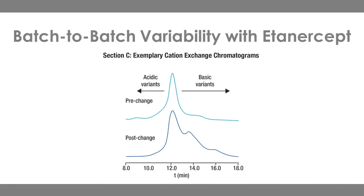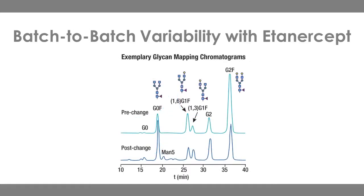Changes in the production process can lead to differences. In section C there, you see the change in the basic variants that happened after a change in the production process. I think when we think of biologics, you think this is a single drug. But, in fact, if you run it through a separation column, you find that it's a mixture of different structures with different glycoprotein structures. And then from batch to batch, those structures might change.